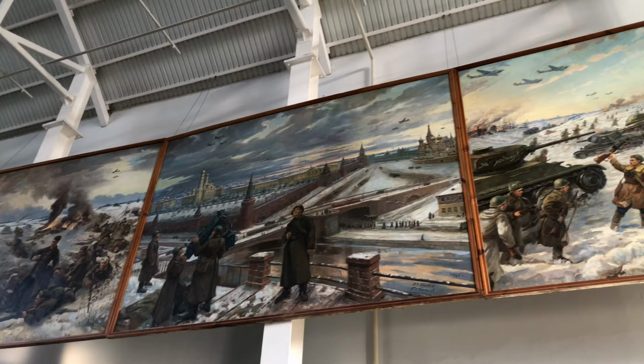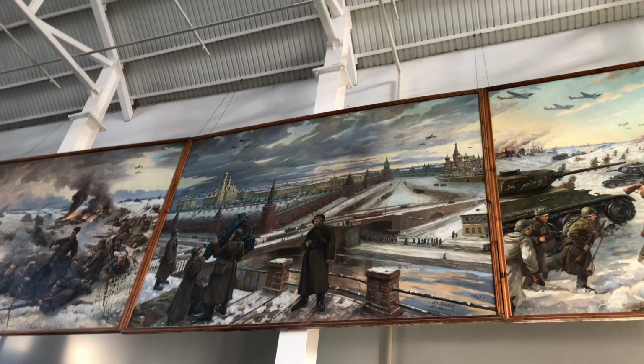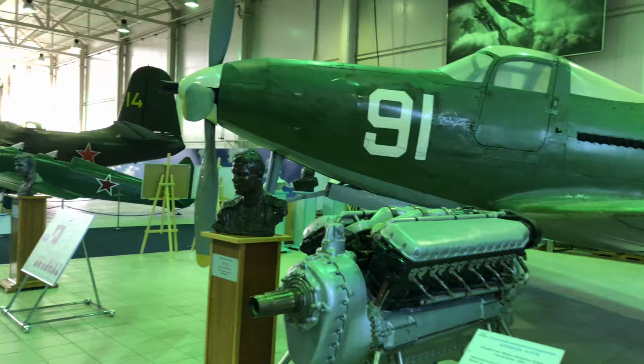Look at the paintings. Look at that one in particular, with a scene in winter with Moscow, the capital, under siege. You can see St. Basil's, you can see the military planes flying over it. When you make your own visit to the Monino Soviet Aviation Museum, remember to bring some drawings that you can do and hang here. What's your favorite?